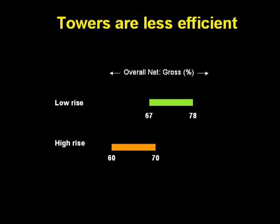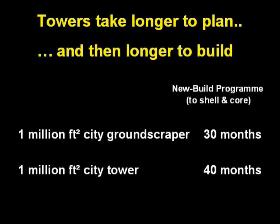Next bad news is towers are less efficient. You get less rentable area around them because of the impact of cores, which increase in take up of space, of course, as height goes up. They take longer to build than they do in the UK, typically 10 months longer to put 1 million feet in London for a groundscraper rather than a tower. And phasing is supposed to be impossible. And this is a huge, huge issue.